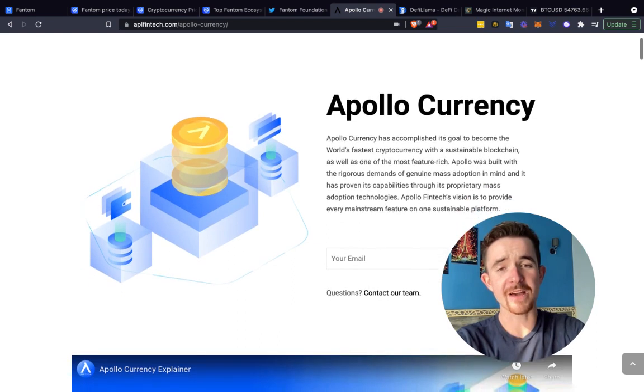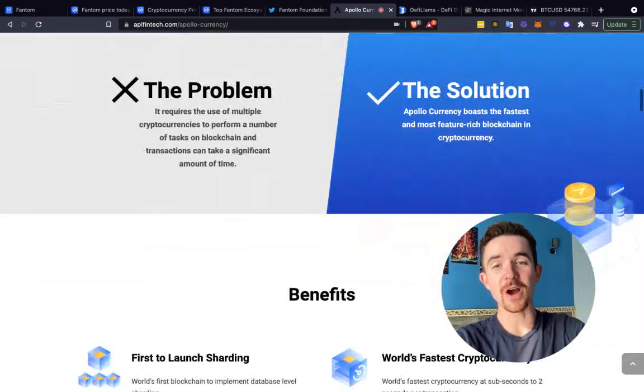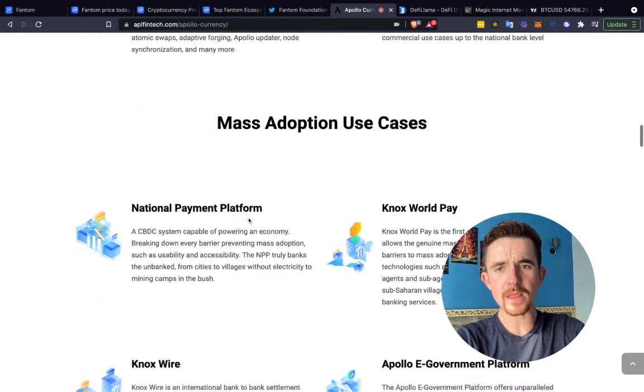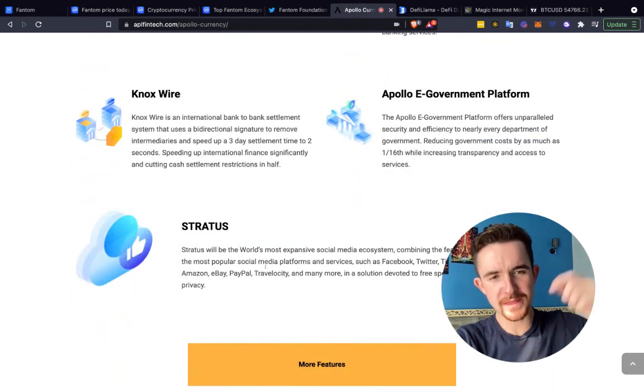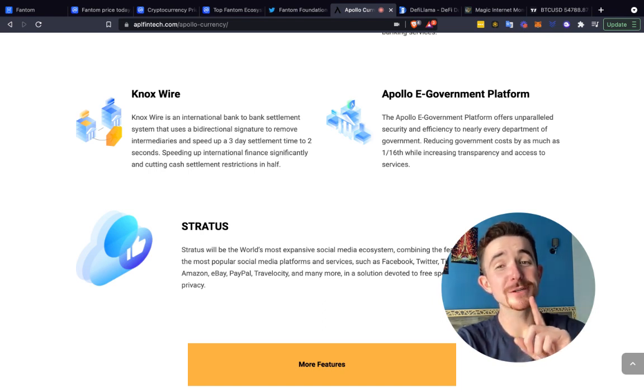One of the most interesting things that I find, beyond the fact that they've accomplished the goal to become the world's fastest cryptocurrency and sustainable blockchain, is this whole thing going on with replacing wire transfers. So this is something that I really want to focus in on today, right here with their Knox wire system. So you can think about swiping a card or sending someone a wire. Yes, crypto improves this process, but Knox wire is basically an international bank settlement system that uses bidirectional signatures to remove intermediaries and speed up 3-day settlement times to 2 seconds, speeding up international finance significantly and cutting cash settlement restrictions in half.